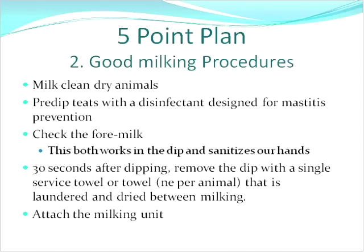Iodine in a T-dip solution is 2,500 to 10,000 parts per million of iodine. So it's much more iodine, but it's in a skin lotion type base so that it doesn't hurt the animal's teats, but it does an excellent job of sanitizing and killing any bacteria that may be on the outside of the teat. You want to check the foremilk, and by that, you just take a squirt or two of milk out before you start milking to save the milk.